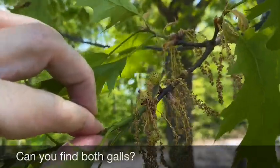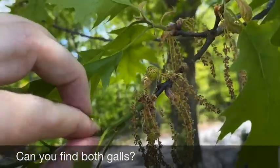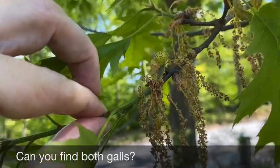And as I was looking around, I found a few more. So there's just in a few minutes I looked at this tree, I found 3 growing oak galls, which is super cool.